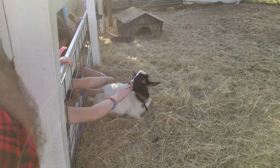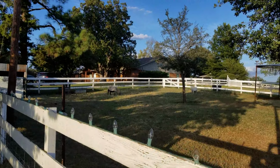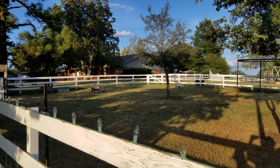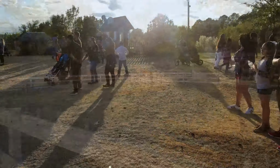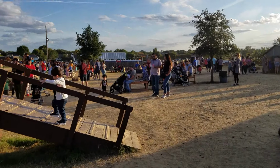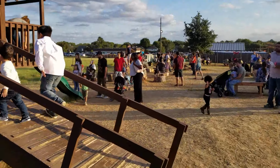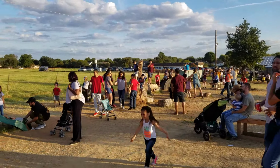Now, I didn't see anything that said that you could feed the animals, but I also didn't see any signs that said not to feed the animals. That being said, I never saw any area where you could buy food for them or something of that nature, so I'm not really sure if you're supposed to be feeding the animals or not. I would tend to say probably not.